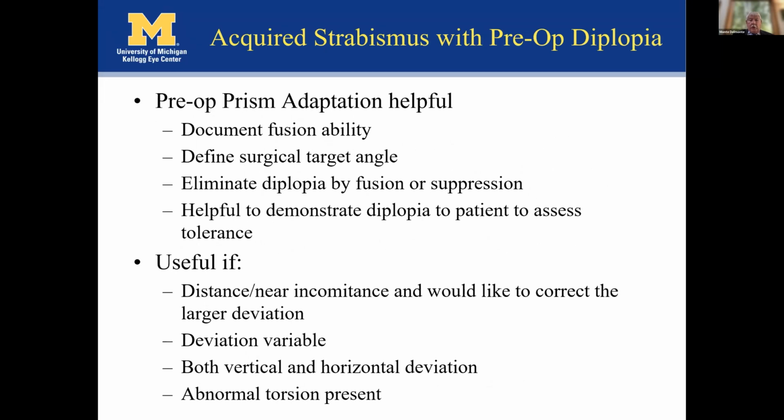Again, in patients with acquired strabismus with pre-op diplopia, prism adaptation can be very helpful. It documents fusionability, defines a surgical target angle, eliminates diplopia by fusion or suppression in many patients, and it's also helpful to demonstrate diplopia to the patient to assess their tolerance to this post-op. It's especially useful if there's a distance near incompetence and you'd like to correct the larger deviation. If the deviation is variable, if there's both a horizontal and vertical deviation, and you want to see if correcting the horizontal deviation will allow the patient to correct the vertical spontaneously, or if there's abnormal torsion present, which might inhibit fusion.